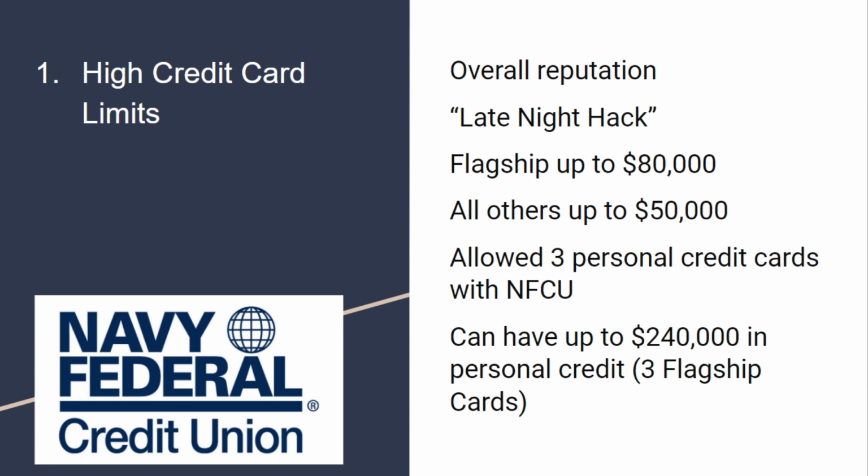So people are getting some really high limit credit cards, getting $10,000, $15,000, $20,000, $25,000 limits on credit cards they're applying for, with other institutions. Like, they probably would not be getting those limits. So they've got that reputation, which is part of the reason people love them.